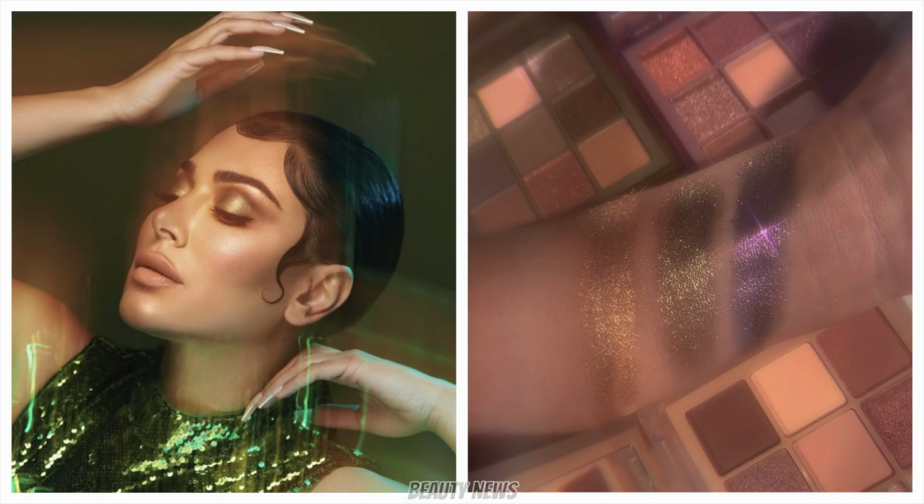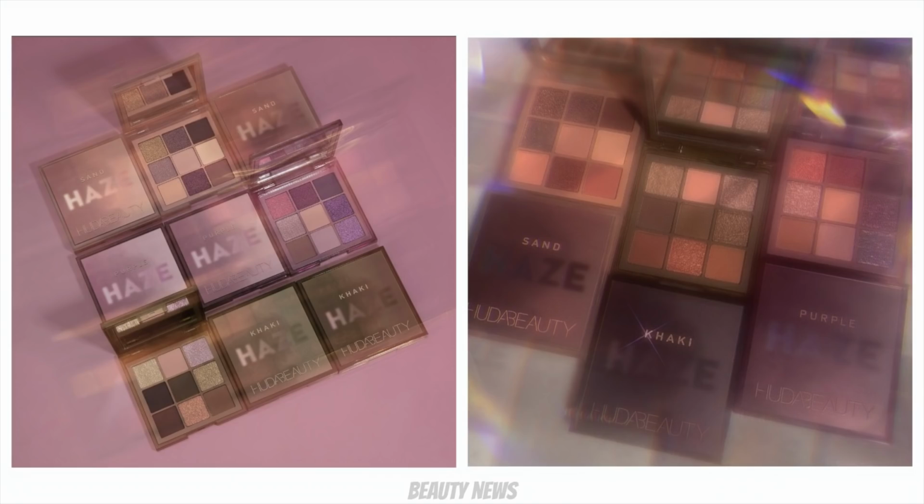Look, I've got mixed feelings about these, Hayley. Firstly, when I heard about these before I saw them, I was expecting more than what was delivered. I do understand when people said, hasn't she already released these? Because a lot of these look quite repetitive. The Sand Haze and the Purple Haze, these have major Nude Obsession vibes. Am I right? Yeah. And also that purple, they released that purple one the first time around. Yes. I feel like it's going to get lost in her range.